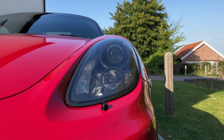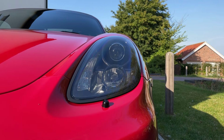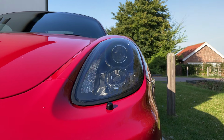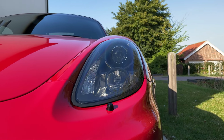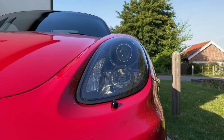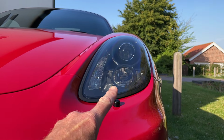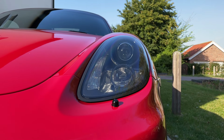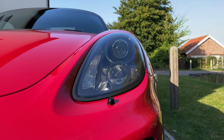But here's the thing, there's a second bulb underneath, and actually Porsche cleverly have added a second full beam when you go to full power. So when you go to full headlights, what happens is the shutter opens the HID, but it also turns on this bulb. And the reason for mentioning that is because that bulb is a normal filament bulb and it can fail, and you'd probably fail your MOT.